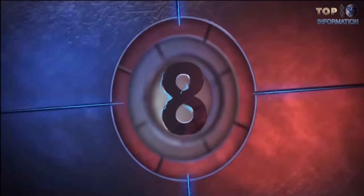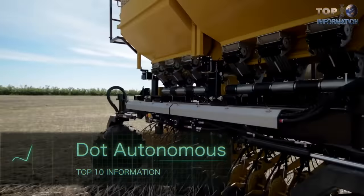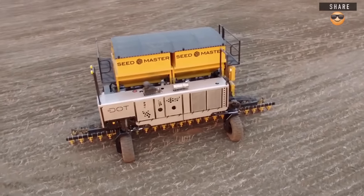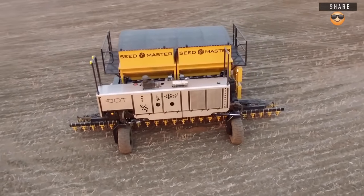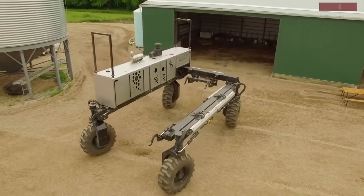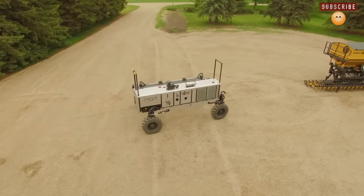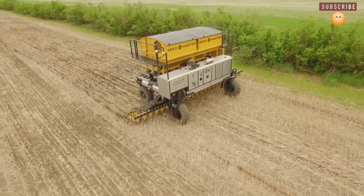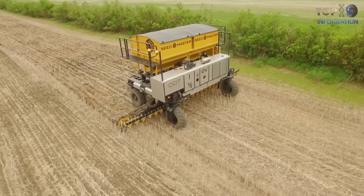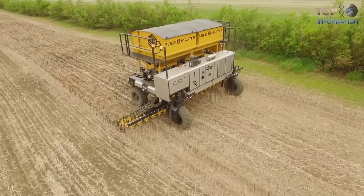Number 8. Dot Autonomous Machine. Dot Technology Corp is proud to announce the release of the autonomous Dot Power Platform that was invented by Norbert Bourgeau. The autonomous technology advancements are at the point where autonomous vehicles will soon be seen everywhere. Dot Technology Corp has realized the potential of autonomous technology in the agricultural industry. Dot integrates with any implement designed as Dot Ready.